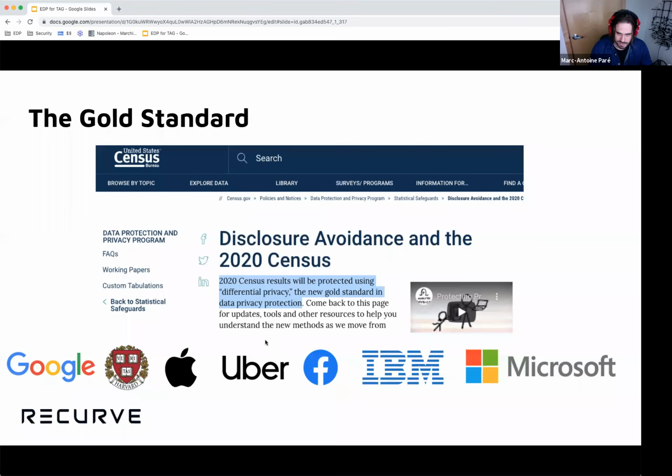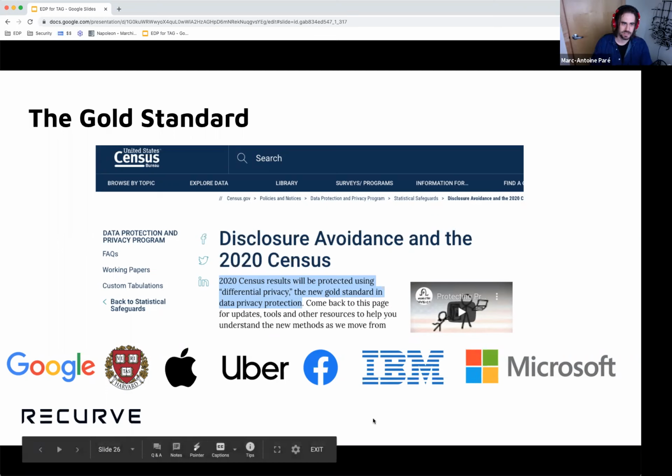All right, last property that was interesting to us, and that is that differential privacy is emerging as the gold standard in industry for privacy protection. The aforementioned 2020 US Census is adopting differential privacy. Almost every major tech company has incorporated it somehow.